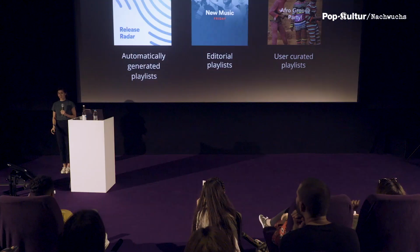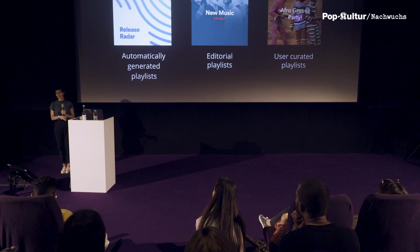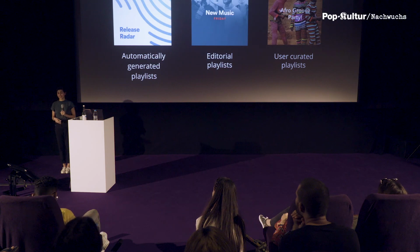The second type are the playlists made by Spotify editorial teams. They have teams in each country and some specific ones for different music genres. And you have here the example of New Music Friday, but you also have all the moods and genres playlists. These playlists are, of course, really interesting and have a lot of followers. But at the indie artist level, especially if it's for your first release, it's quite complicated to be directly featured on it. But we'll get back to it in a few minutes.